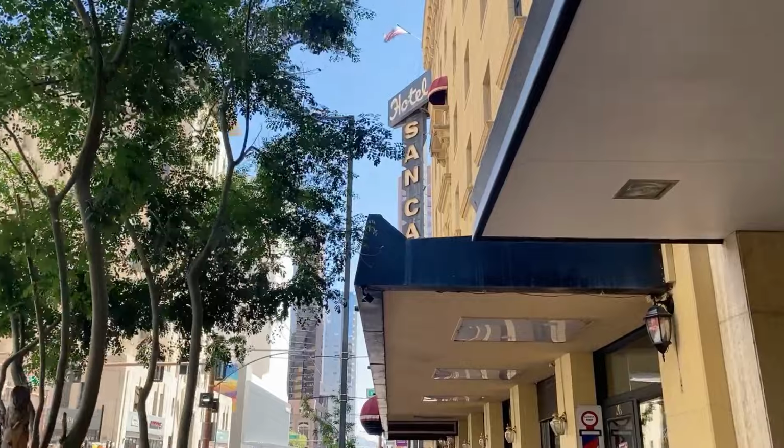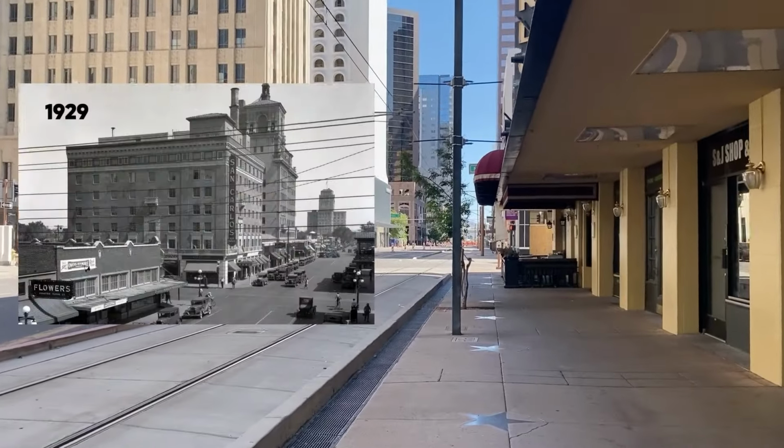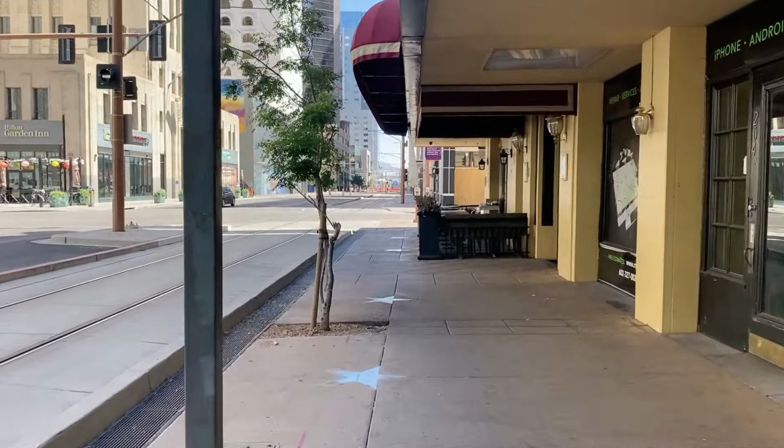The hotel also opened in 1928 and was quite lavish for its day. Unlike other hotels in the area, this one had steam heat, chilled water taps, and AC, and this all attracted a who's who of old Hollywood.